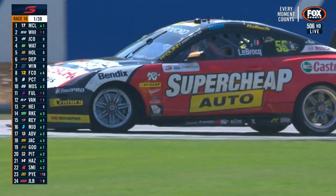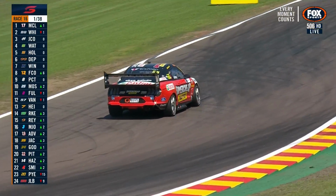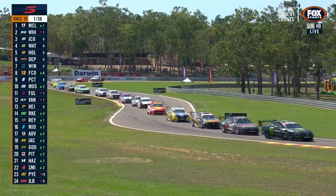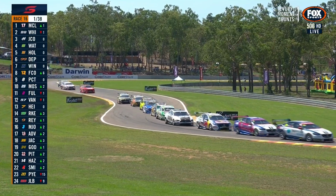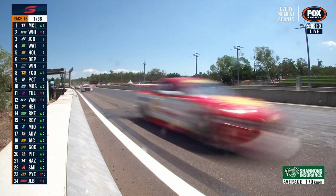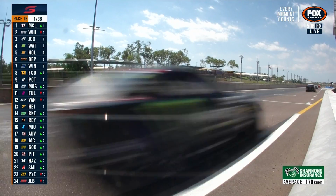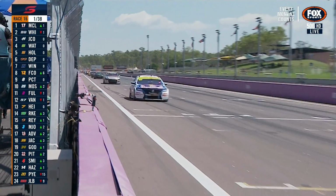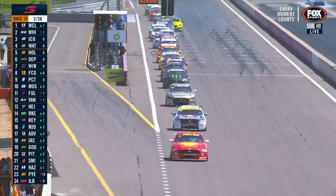Oh, it looks real nasty in the front left corner of that car. It's ripped the tyre off the rim. Generally through 1, 5 and 6, last weekend and even today now, relatively clean by comparison to some of what we've seen. It is McLaughlin over Whincup, Courtney, Waters, Holdsworth, Dick Pasquale, Winterbottom, Coulthard, Percat and Mostert. Chaz has made a couple of spots.